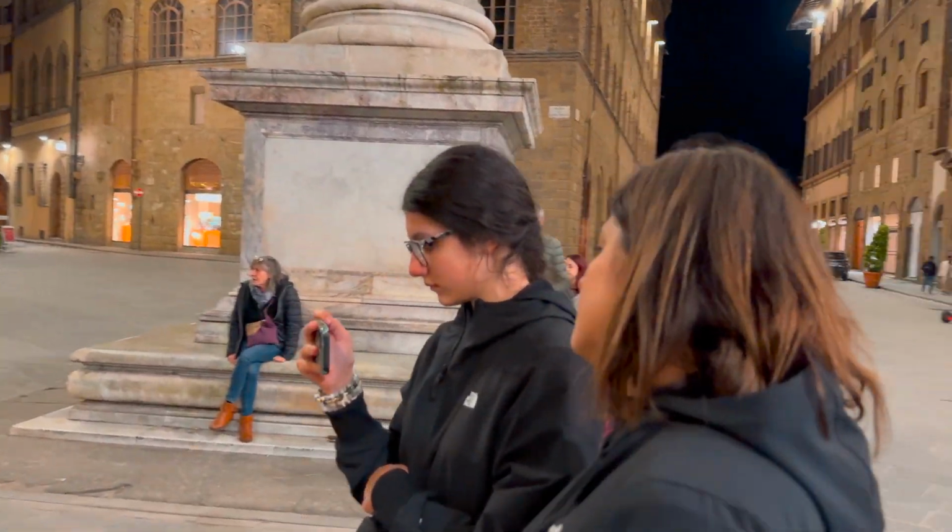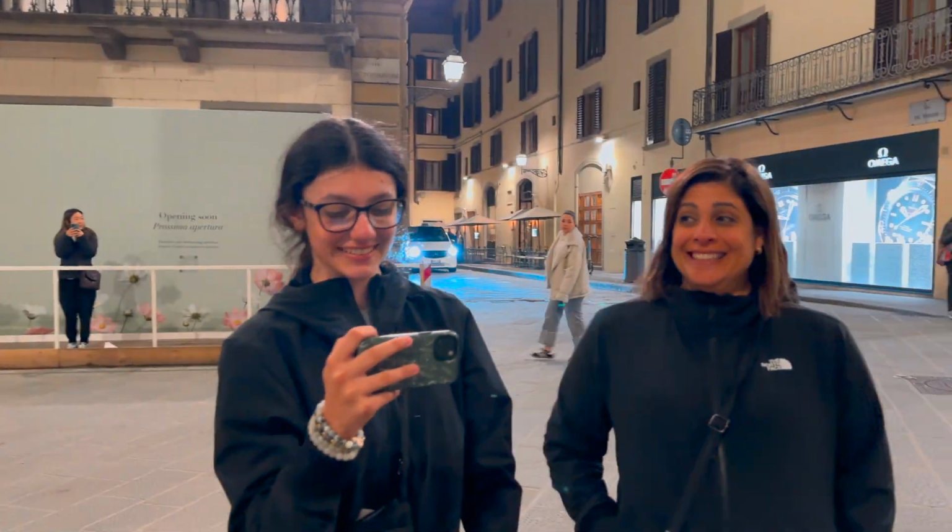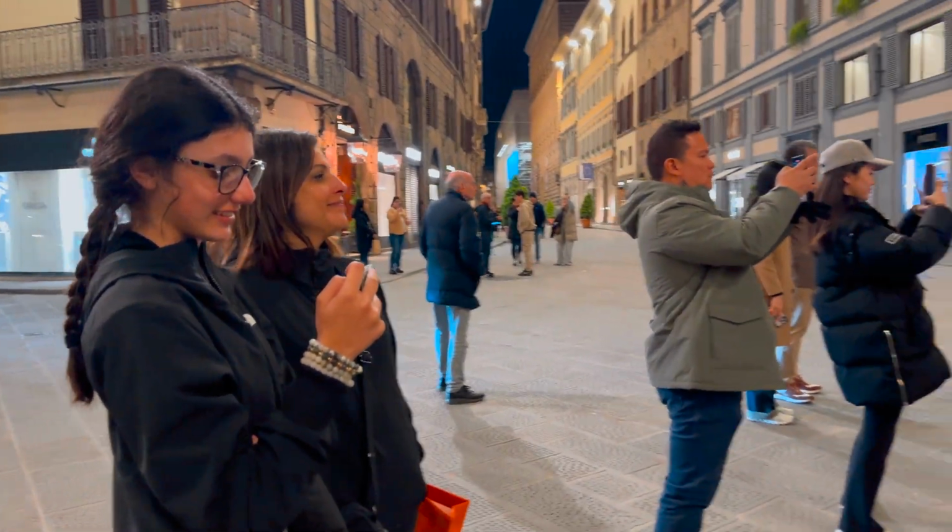Though often overlooked, Piazza Santa Trinita is a perfect example of the city's understated charm, rich with history, yet never demanding the spotlight.